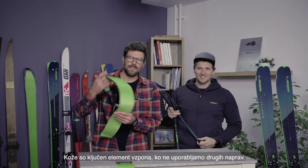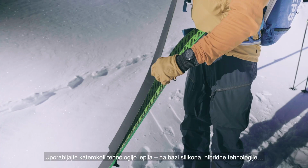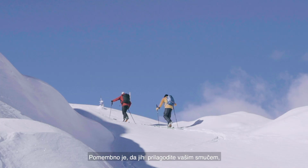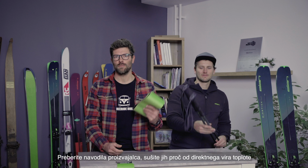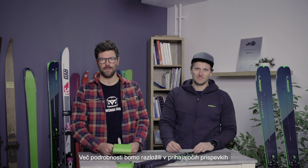So skins are also a crucial part of a human-powered backcountry elevator. Use the one with any kind of glue, let it be on silicone base, hybrid technology, it doesn't matter. Make sure they're trimmed to your skis and fit perfectly. That will make your ascent much more comfortable when you'll have a constant grip even when traversing on harder snow. Read what the manufacturer recommends, make sure you dry them away from a direct heat source and store them properly off-season. In detail, we'll explain everything in an upcoming video about the basics of ski touring ascent.